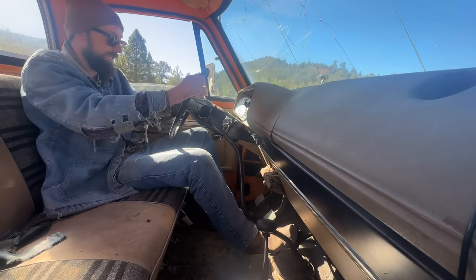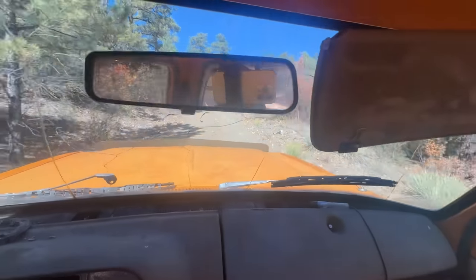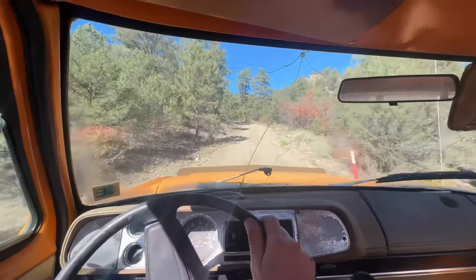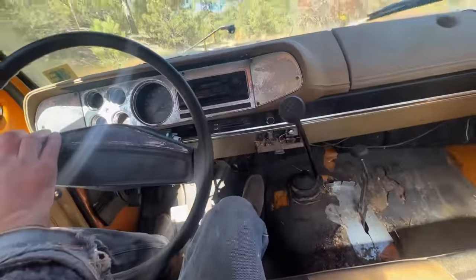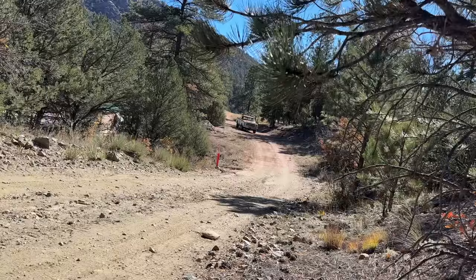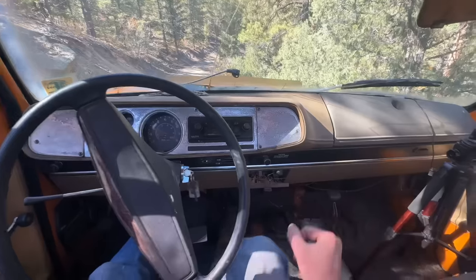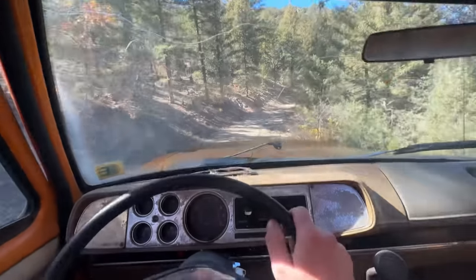I don't even know if I can limp it up this hill back to Kevin's house to figure out what I'm gonna do with this thing. I mean, I can't even get up this hill in first, guys. Backing up. Oh my gosh. Currently in first gear. Hitting the gas. Revved up. Still in first gear, hitting the gas. That clutch is getting hot. That might be why it's grabbing now. But only because it's hot.